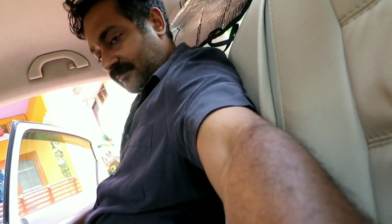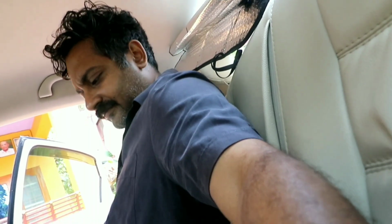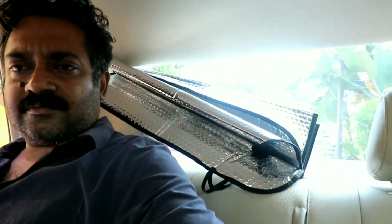Now let's look at how wide the back seats are. I'm just fitting myself in to check whether a person like me, 5'8", quite broad shoulders, 44 chest size, can fit in properly. As you can see, I cover almost around half of the seat. So for 3 people of my size sitting in, it's going to be quite difficult.